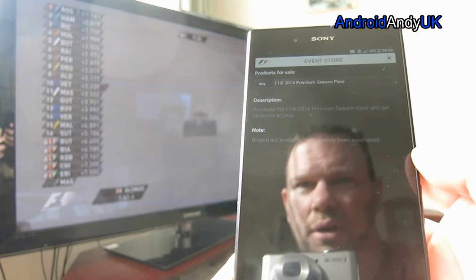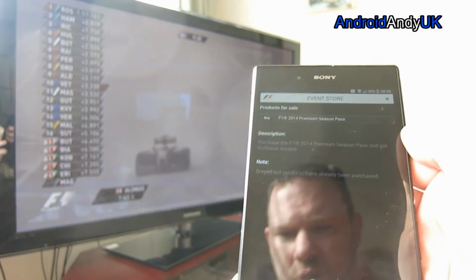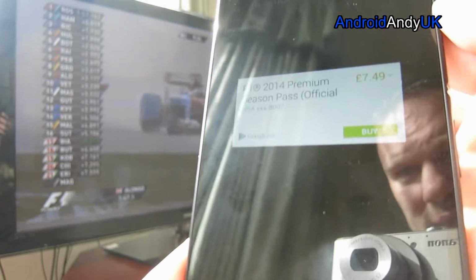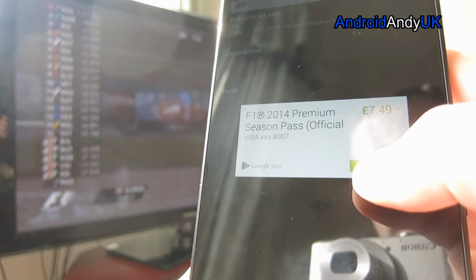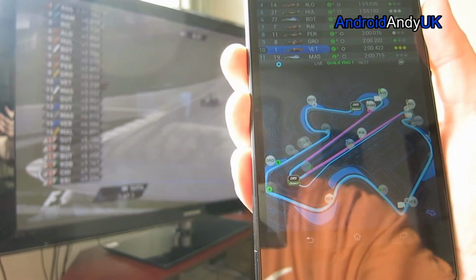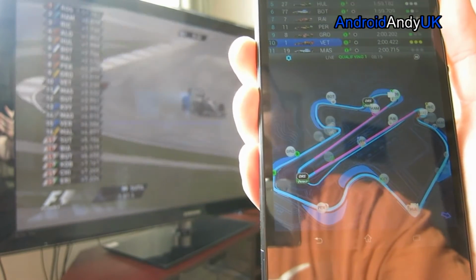Now though, I'm going to go ahead and buy the premium pass and we'll see what the difference is. So there you see, $7.49. So instantly I can see a bit of a difference. I can see all the drivers going around the track.